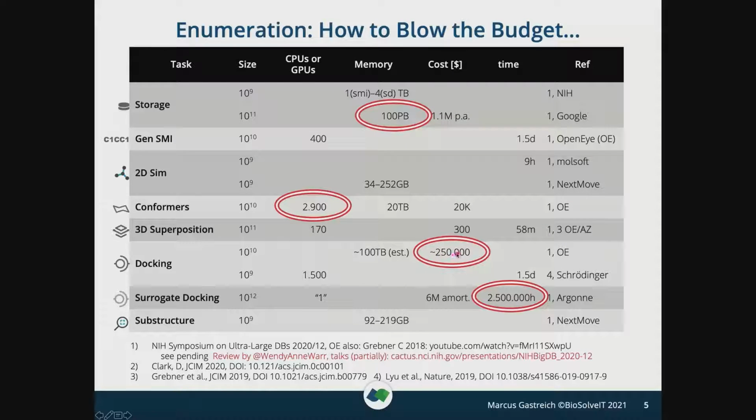That's an estimated or projected figure here, similarly to this 100 terabyte here, and not even to mention docking. And Argonne Labs have reported on a surrogate docking here, where not all the details have been disclosed, but we were talking about the 10 to the 12th sized chemical space. And they gave as a reference CPU hours, which is why I just put this in quotation marks here.